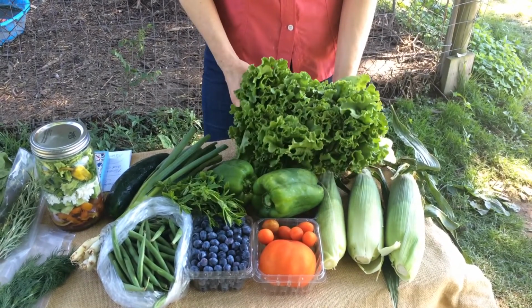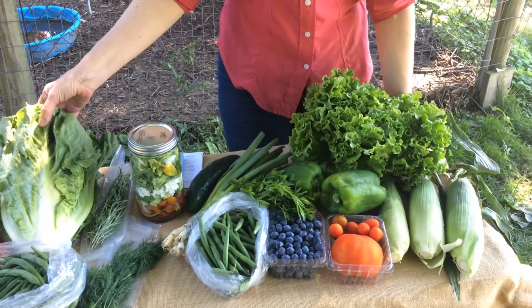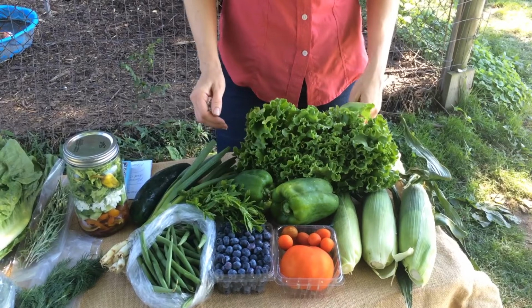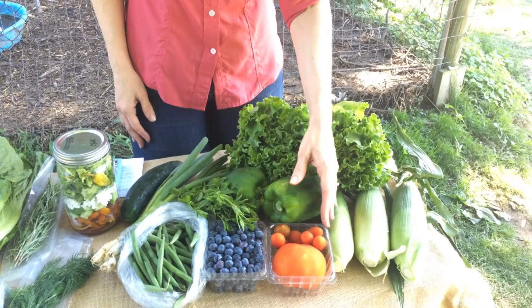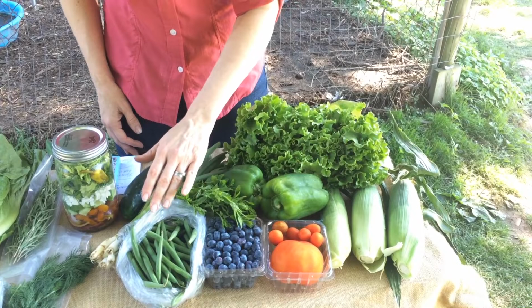There's lettuce this week, either green leaf or romaine, which you see here in the large, and a couple of bell peppers. There's a little mix of tomatoes. It's the debut of tomatoes in the small shares. They've been turning out really well for us. And blueberries, green beans.